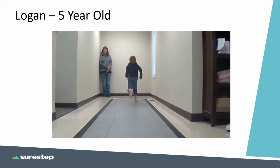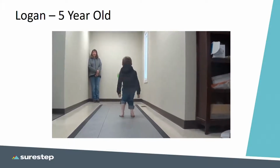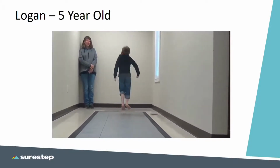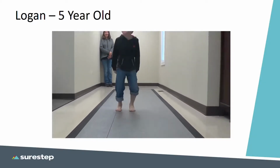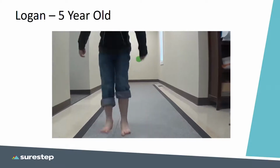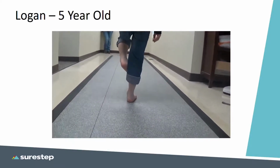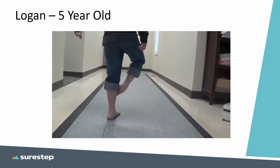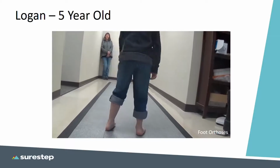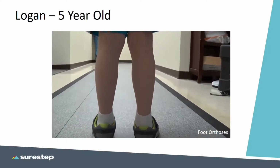Here we can see Logan running and jumping. And notice that when he's running and jumping, we have that lack of dynamic response. Logan stays completely pronated through all phases of gait. Looking at single limb stance, we can really see a significant amount of calcaneal valgus and overall pronation. And Logan was prescribed by his physician foot orthotics.